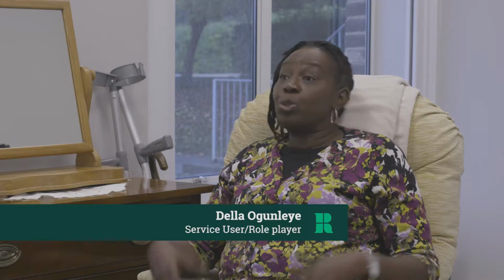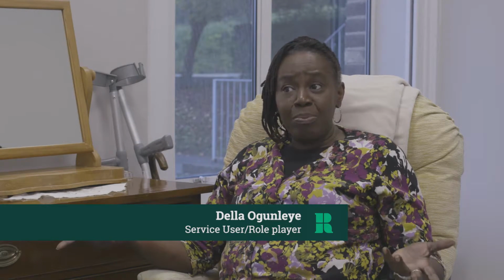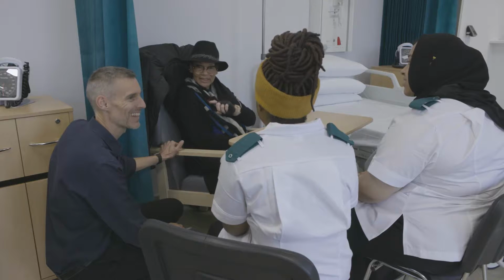We're told to share our stories so they could learn from our stories. How can they improve on things? It's less nerve-wracking when we're actually on placement because we already experienced it in uni and we're prepared. Going into communities, going into care homes and things, they can get used to different scenarios, different people they'll be meeting.